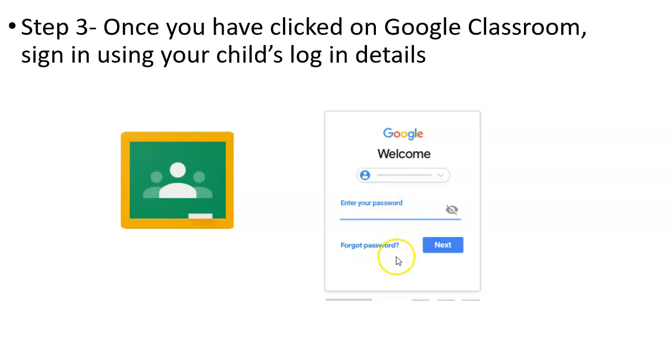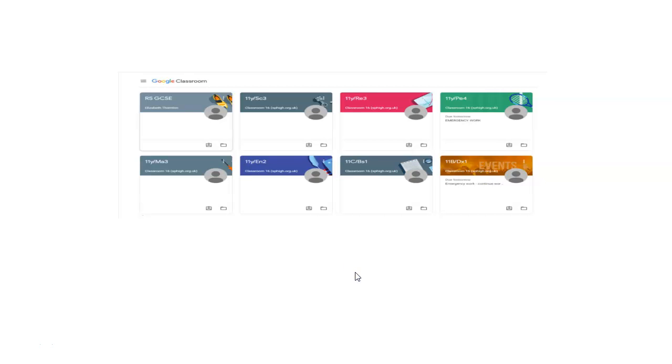If they have forgotten the password, please just go to forgotten password and click next, and it will be resent to them. Then you will be able to enter Google Classroom, and this is what it looks like for a student in Year 11. You can see all the different Google Classrooms. Each one of them is for a different subject. So you can see RS, Science, PE, Drama, Business Studies, English, Maths.